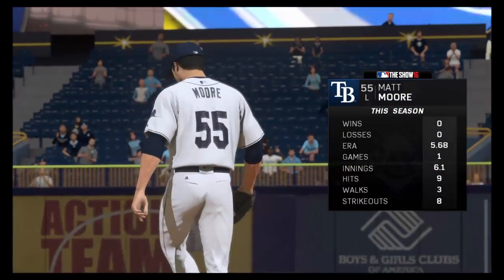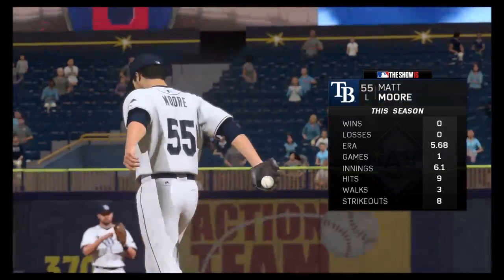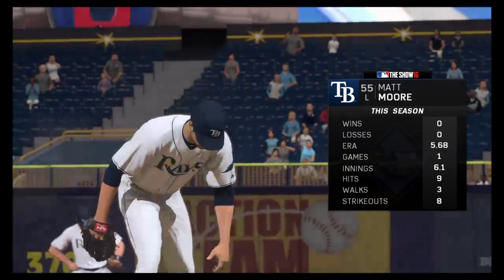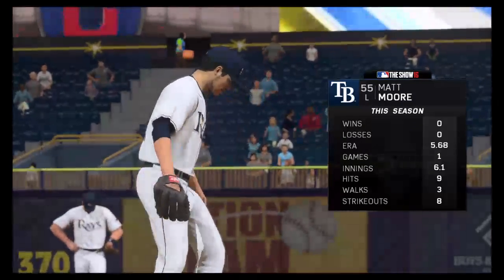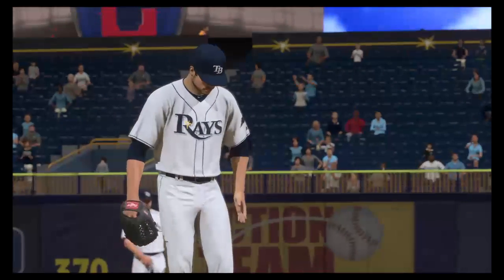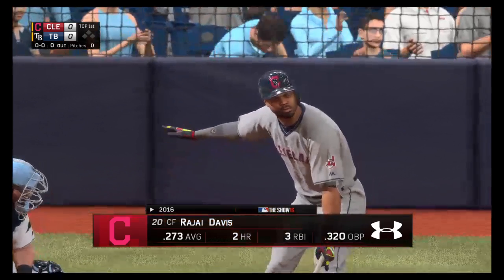Matt Moore, a left-handed Floridian, will get the starting assignment. EK, what do you got? Well, Matty, not many guys throw the knuckle curve, but those that can, especially this guy, are very effective when they do use it. Grip it like a knuckleball, but spin it like a curve. Gets a lot of downward action. We'll see how it works in this one.